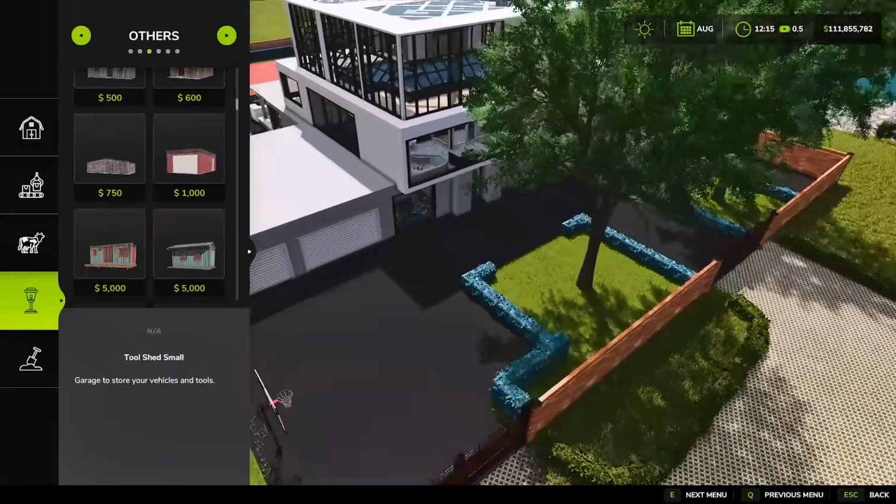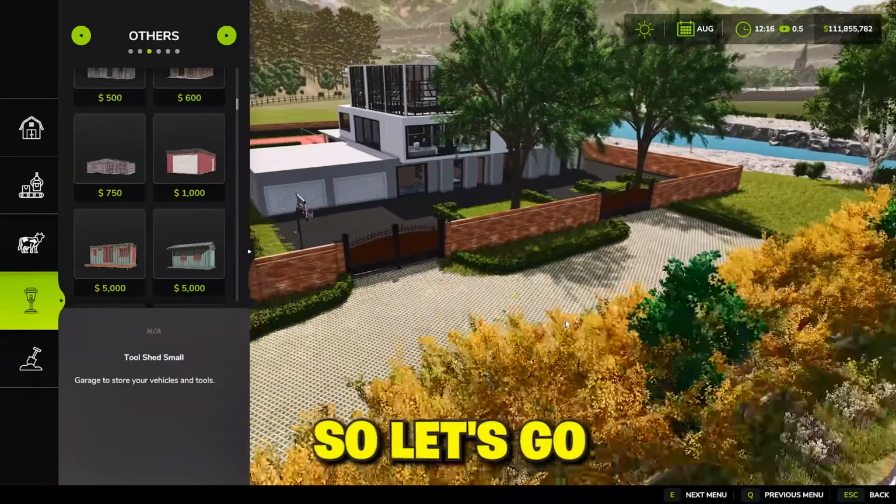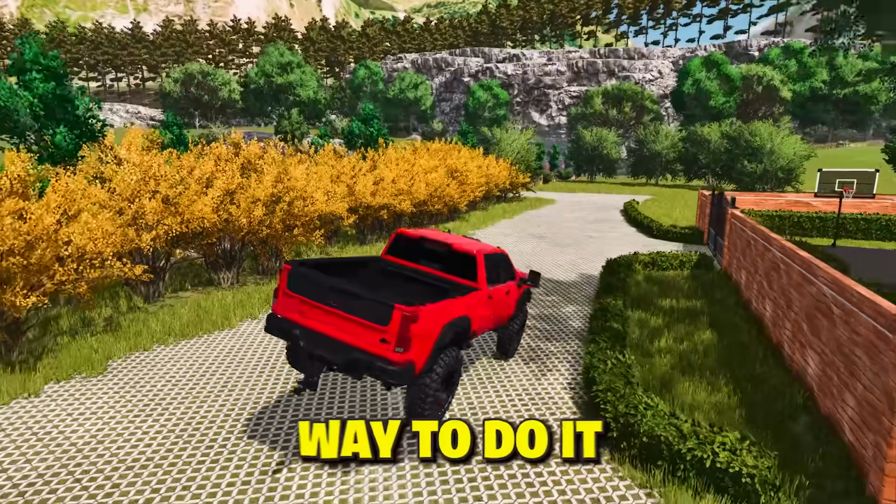And this place is pretty much already ready to go. So we're going to go check it out. It's already got its own hedging inside the property. So let's go jump in the truck. It's over here. We'll drive it through to the front entrance. That's one way to do it.